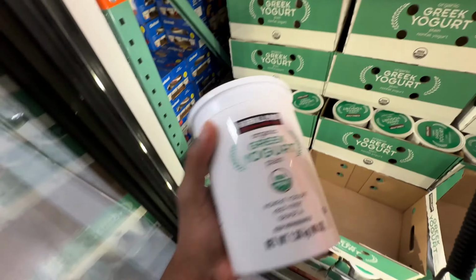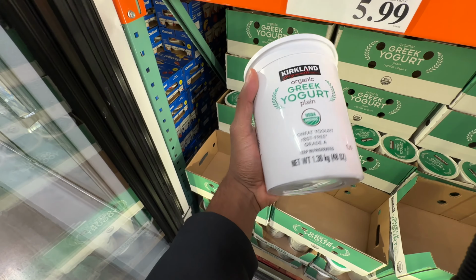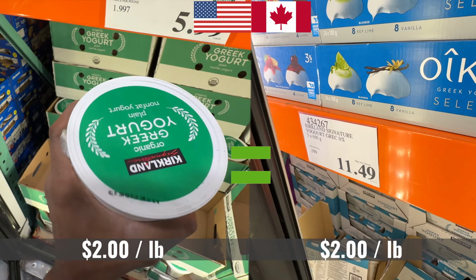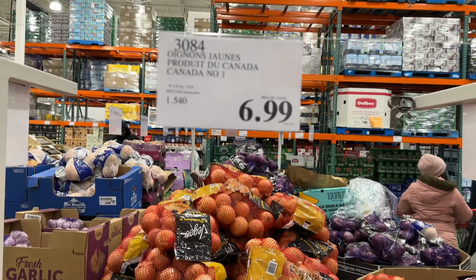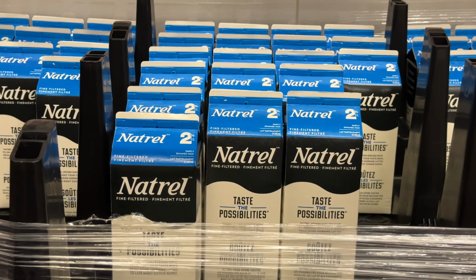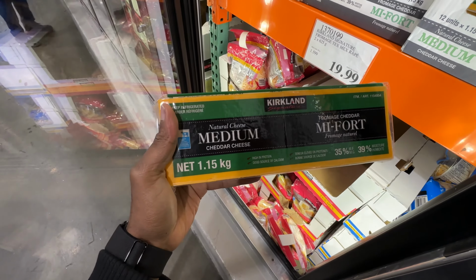Last on the dairy list was Kirkland branded plain Greek yogurt, which sold for $2 per pound in both Costco USA and in Costco Canada. So, while fresh produce was cheaper in Canada, dairy products were definitely more expensive compared to the United States.